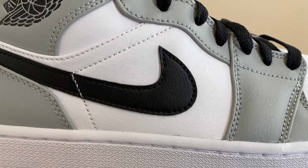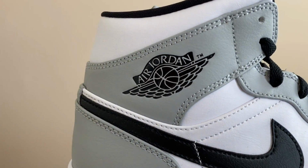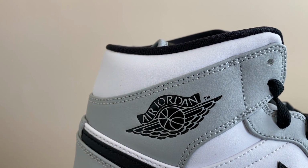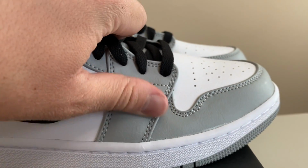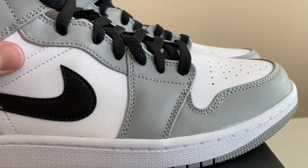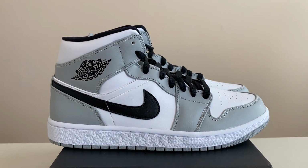You got a nice panel of white in the middle and then a black swoosh connecting to the back. Up on the wings logo, that is black on top of that gray, and then you got more white up top, leading up to black piping on the very top of the shoe. Overall, the leather quality is definitely not bad at all. Pretty similar actually to Jordan 1 Mid Chicago Black Toes, and just solid, not great, not terrible, but not bad at all for the $115 price point.